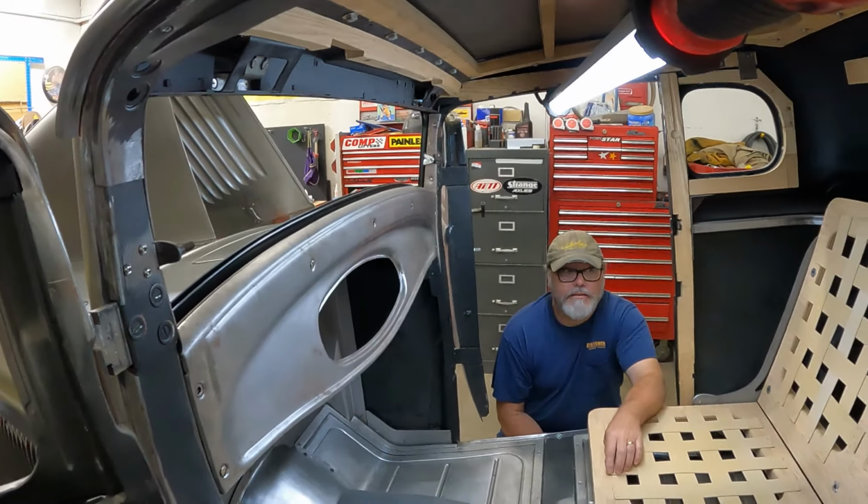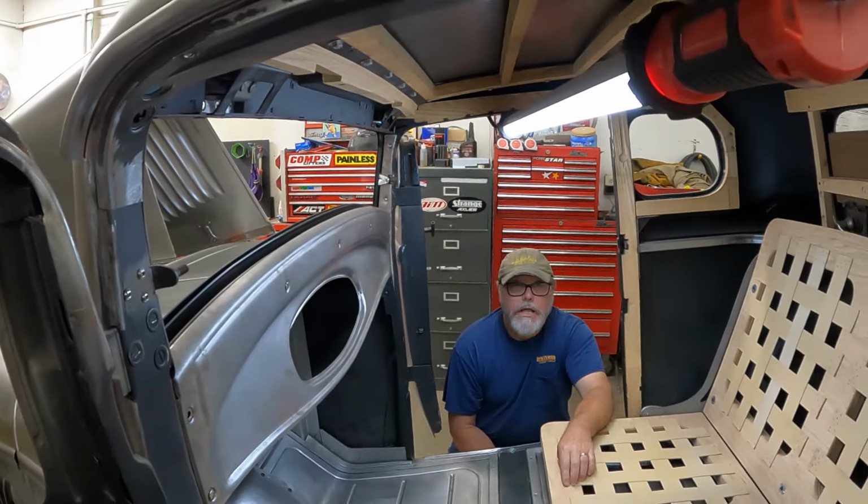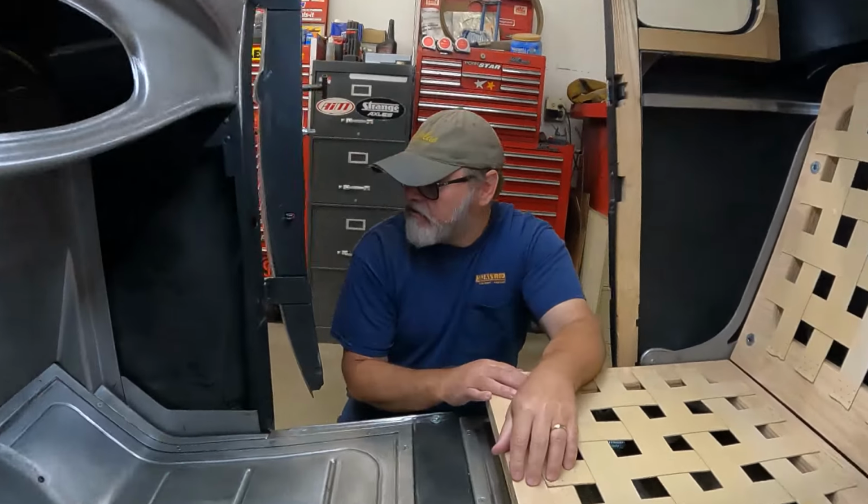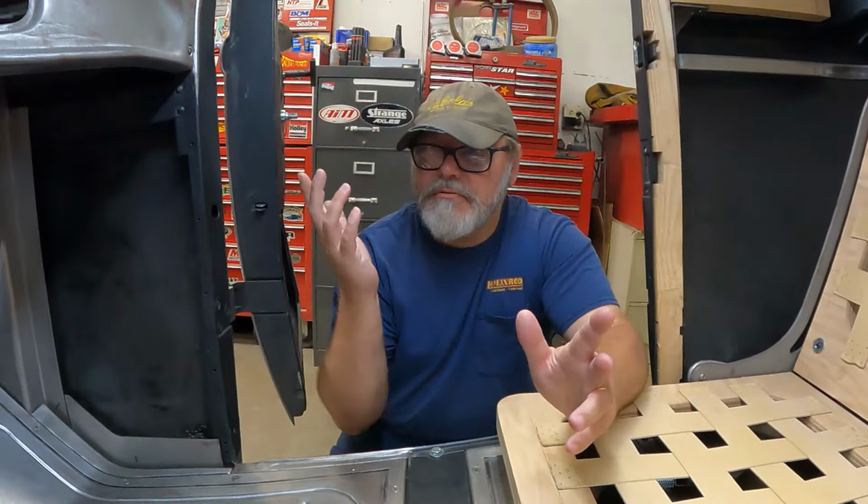I'm trying to think what else. Really, most of it is pretty much there. We're pretty far along. There's just a bunch of little stuff. Door check straps.